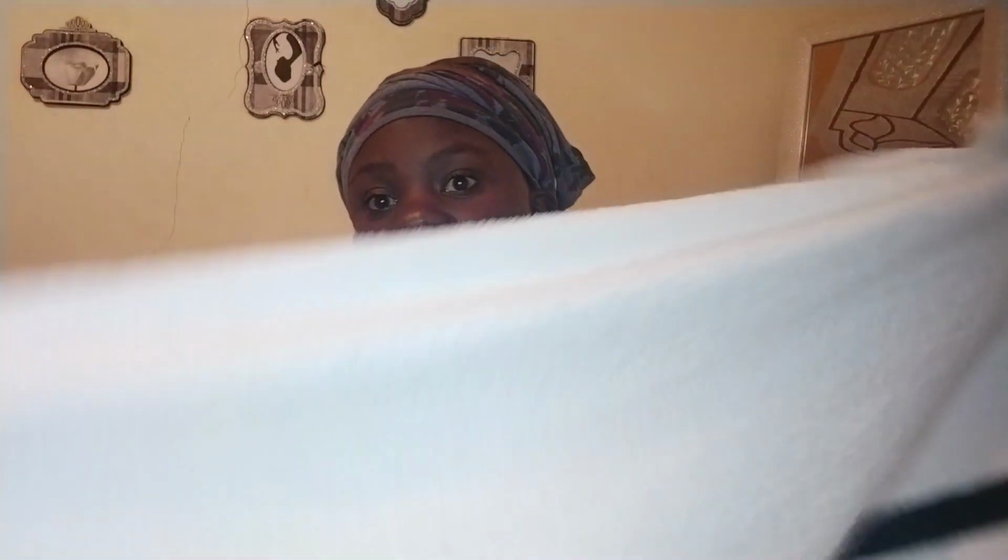This is how it looks like up here. Yeah, all the towels that I got from Gikomba were 200 bob. White towels. They were looking very nice and they were also very affordable. So the second towel that I got, I got four towels. This is the second towel that I got, and it had this stripe over here.